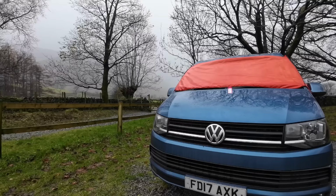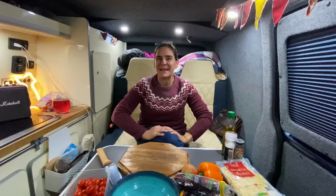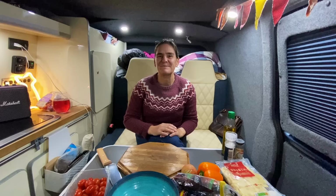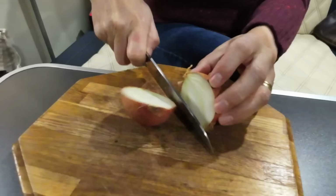One of the things we love in winter camping is just getting back in off the mountains and cooking a nice meal. So we've got a gnocchi dish tonight with a fresh tomato sauce and chorizo, peppers and onion. So nice time cooking, listening to music.